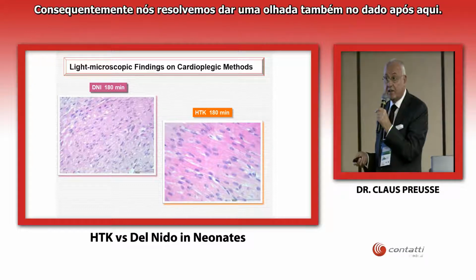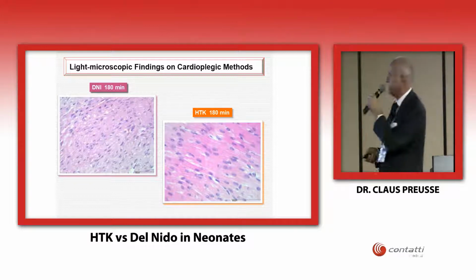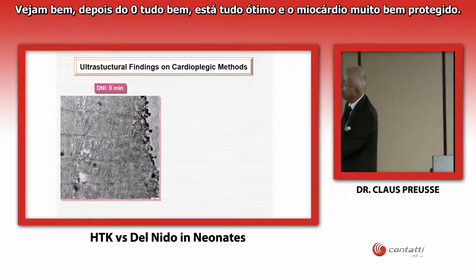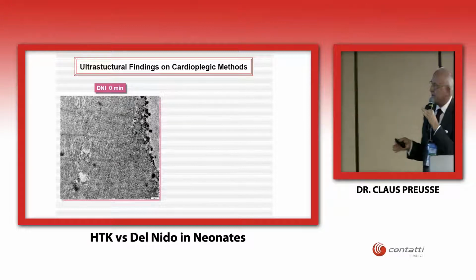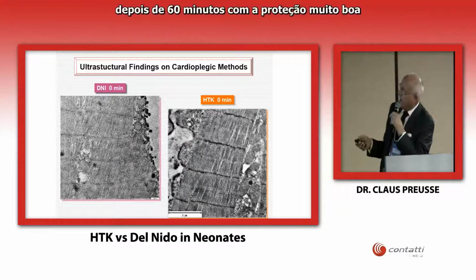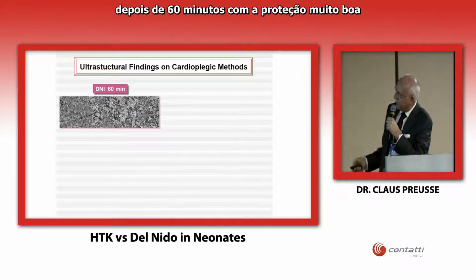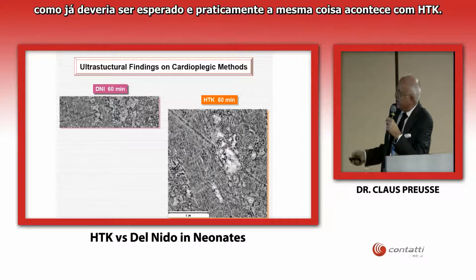Now, consequently, we have to look for the ultrastructure. Next, please. After 0, nothing, wonderfully protected myocardium. Next. The same happens with HDK. After 60 minutes, it is well protected. You see some edema, as expected. Next. And almost the same happens with HDK.